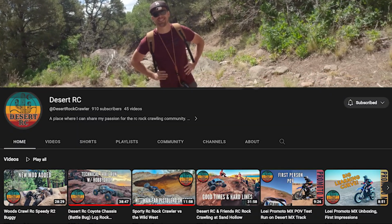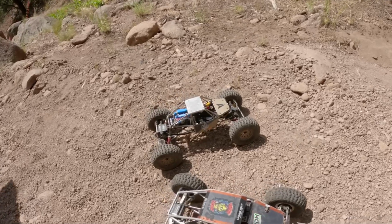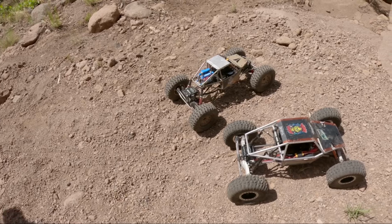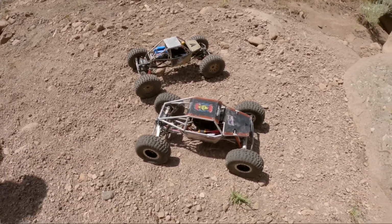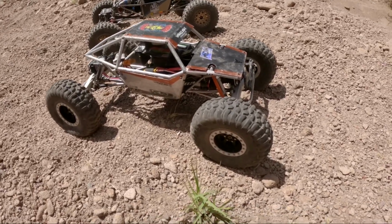Hello, guys. Today we got our RC crawler buggies out here. Both of them are rear steer, each one set up just a little bit different though. Cam has a really cool car. He's got an RC Speedy chassis on F10 portals with rear steer, and then I've got my Axial Capra cage on Capra portals with rear steer. Should be a fun time.